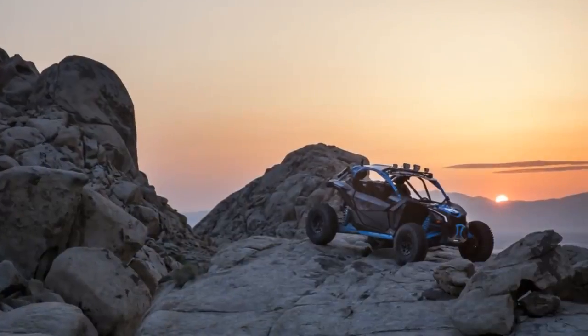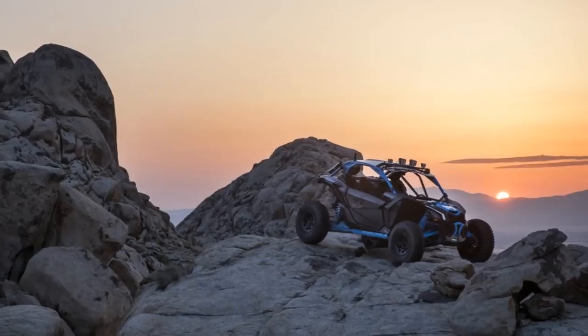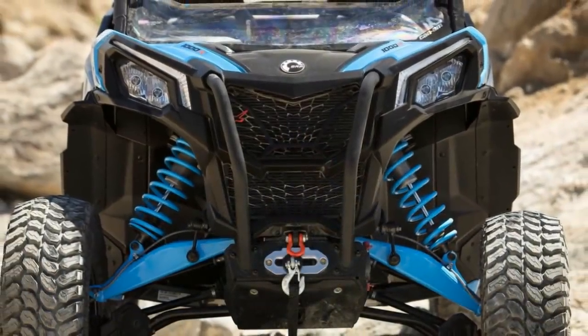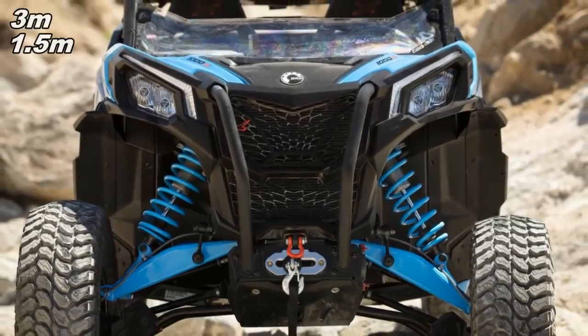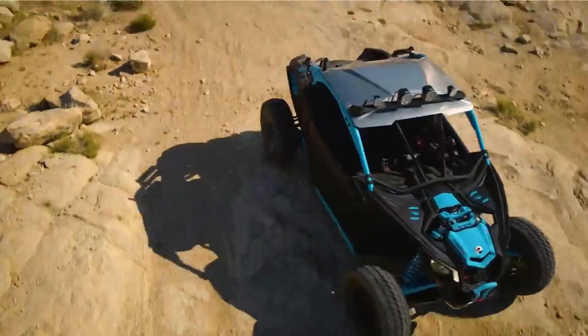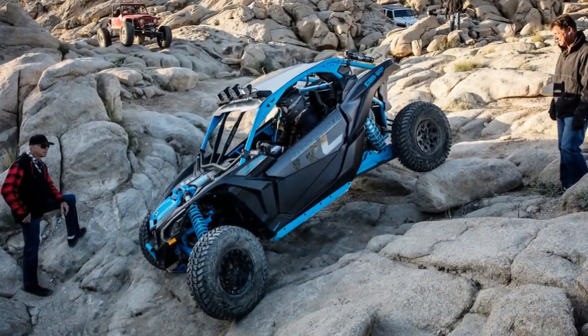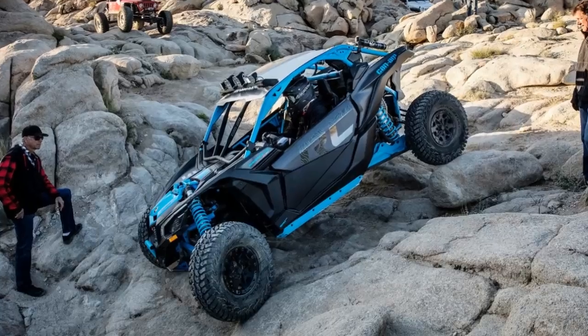And for those times when your friends get stuck trying to keep up with you, there's a 4,500-pound winch and tow hook on the front. Measuring just over 10 feet long and 5 feet wide, it's one of the lighter options out there, having a dry weight around 1,600 pounds. The price is a bit lighter as well at a more reasonable $21,300.